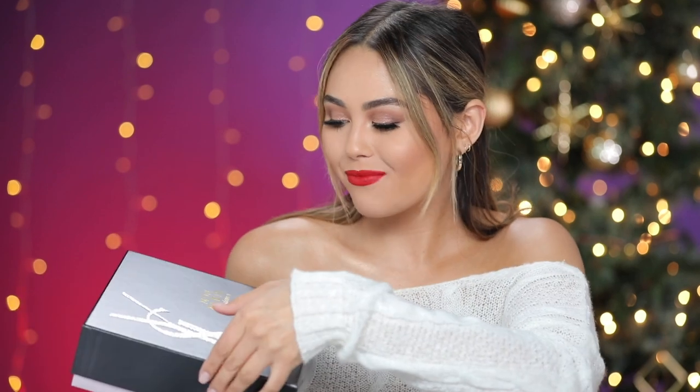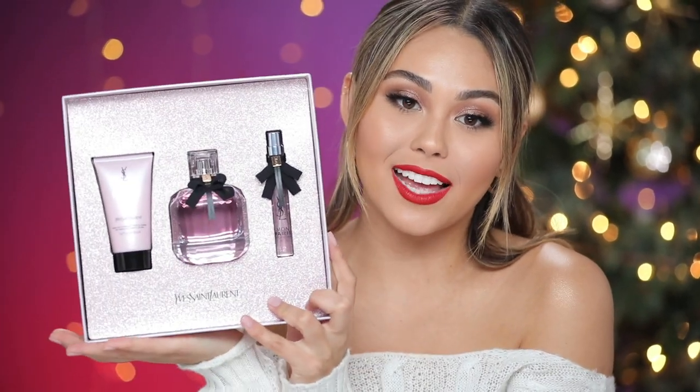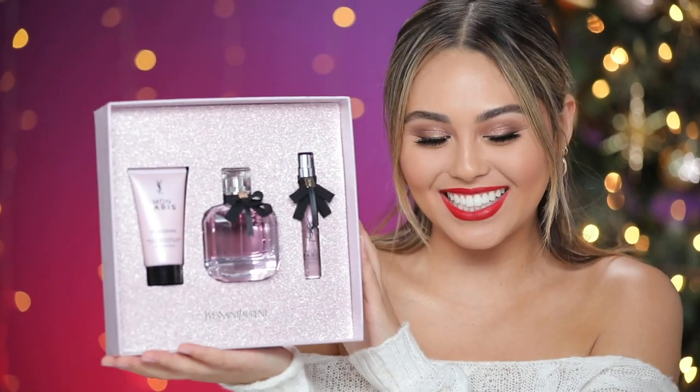I got very distracted. But if you do pay attention to what people are wearing and you surprise them with their favorite perfume or even cologne if you're shopping for the men in your life, I think that's such a thoughtful gift because it shows that you really are paying attention and it's something that they can actually use. And I just think it's such a nice little gift. It's just so cute. So this is what the inside of this one looks like. Wow, Christmas goodies right here.